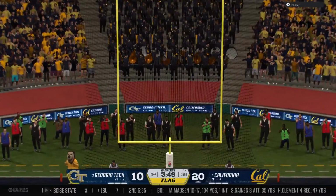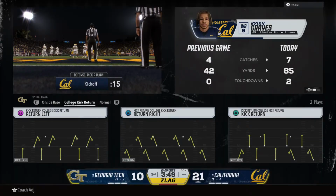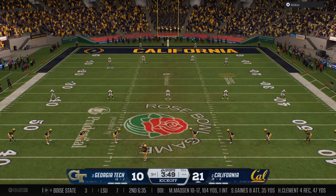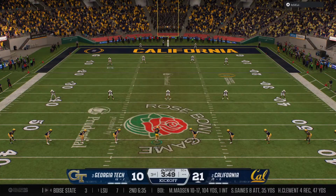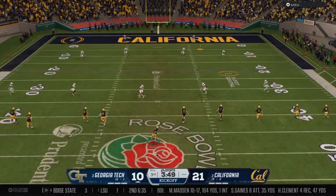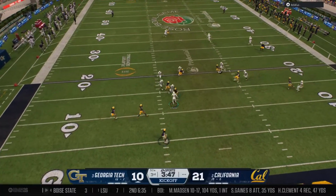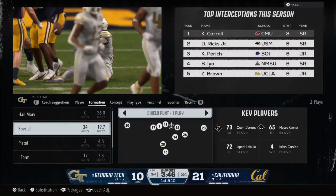PAT is good. They slammed into the kicker, and penalty markers are down. Pretty easy call for the head coach. He will accept that penalty, of course. They'll return it from inside the 10-yard line. And the returner brought down by that coverage team.